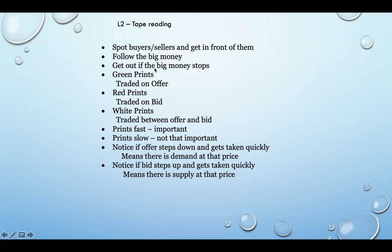Spot buyers and sellers and get in front of them, like we mentioned in Bookmap. It's preferred to spot large market participants, buyers and sellers, not the small market participants, filtering out all the noise we have discussed. Just spot the large market participants and go in front of them. Just place the orders or book partials at those levels. Follow the big money. Just find the large market participants, like a big ask or a big large bid, and go ahead with them. Get out if the big money stops.